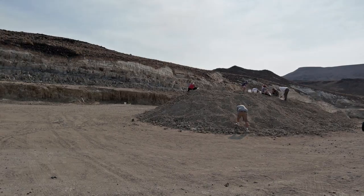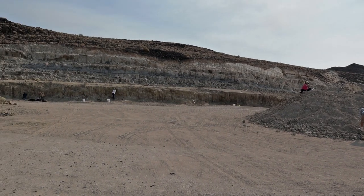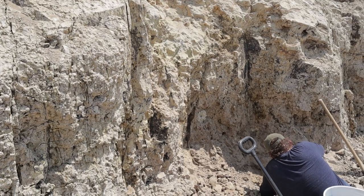So we have arrived at the mine, as you can see behind me. There's a couple different options. You can do the tailings dig in these tailings piles, or you can hit up this wall and dig your own fresh opals straight out of the virgin ground.